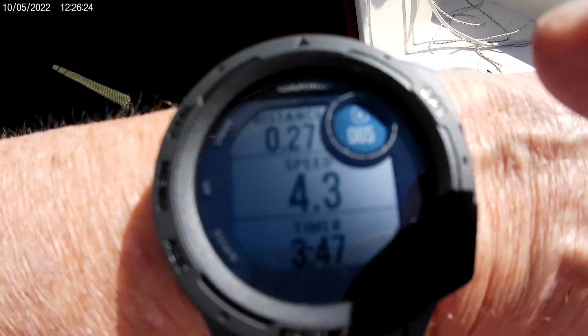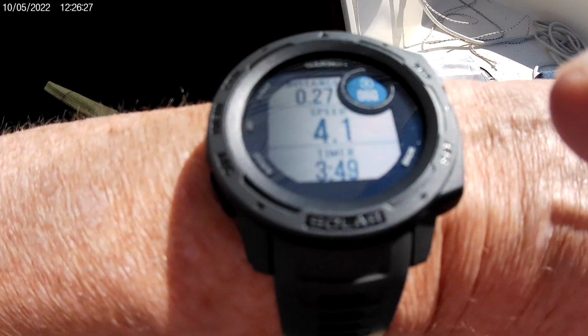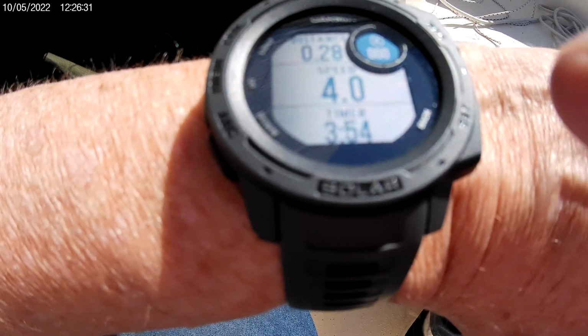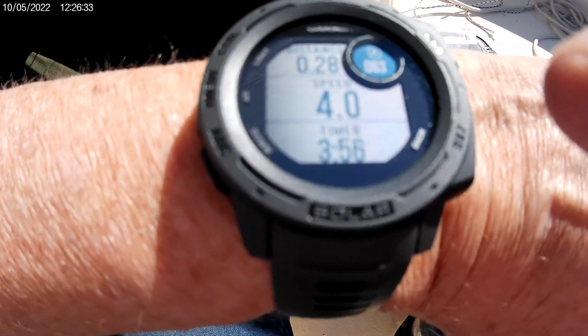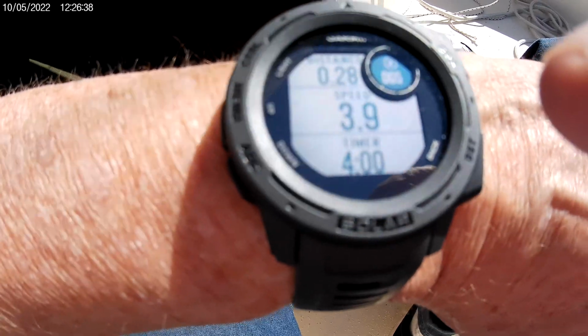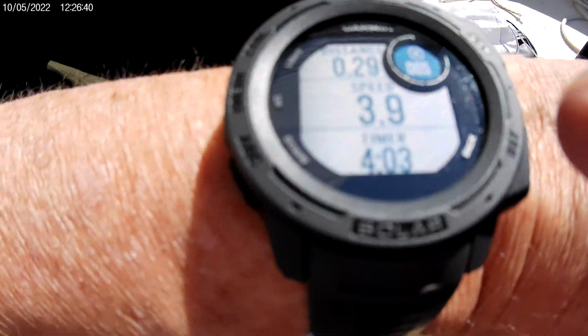Forgot to mention my new toy. 4.1. Wind's not blowing much more than that. Distance, 4 minutes I've gone 3/10 of a mile, we'll say.